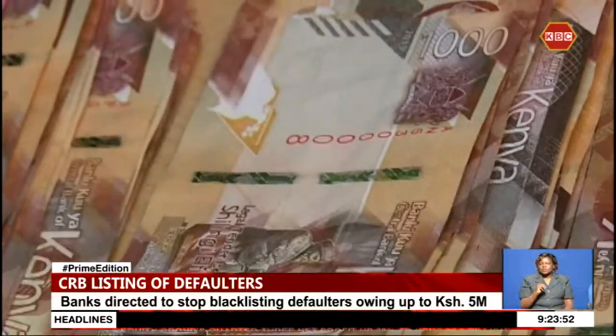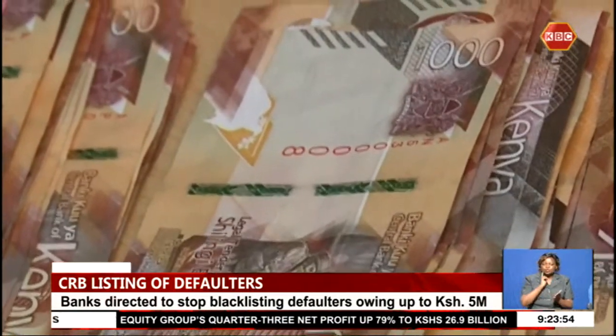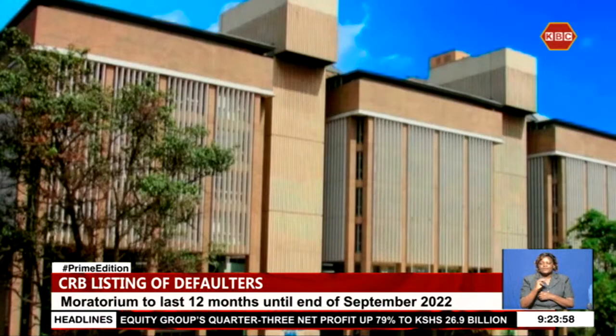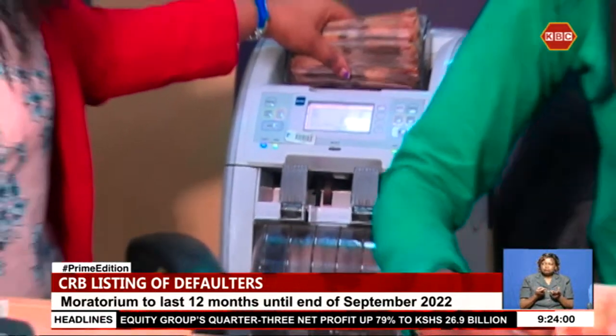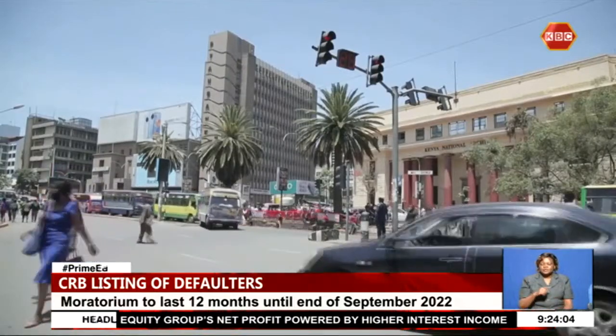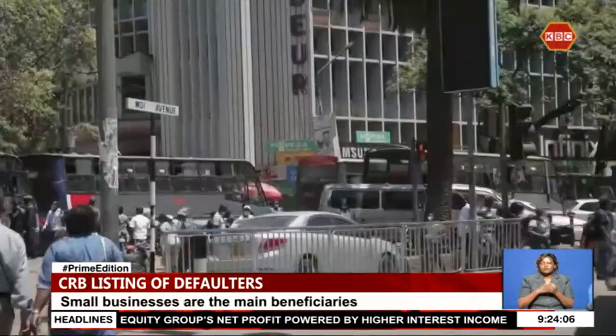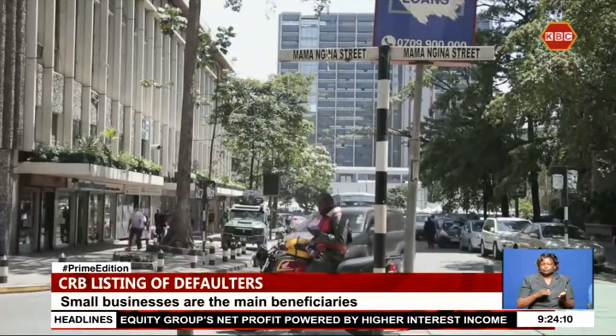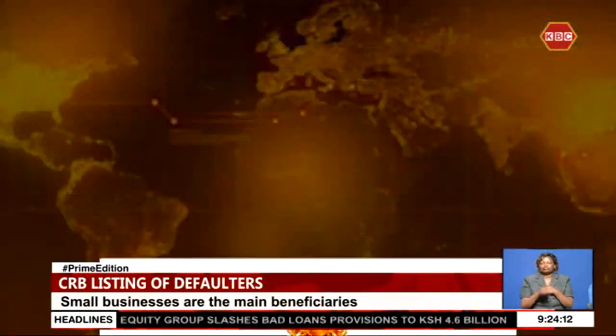The central bank adds the relevant authorities will, for loans less than 5 million shillings, effect a moratorium of listing in CRBs for a period of 12 months to end in September 2022. The central bank projects that borrowers are likely to face challenges accessing loans following today's announcement.